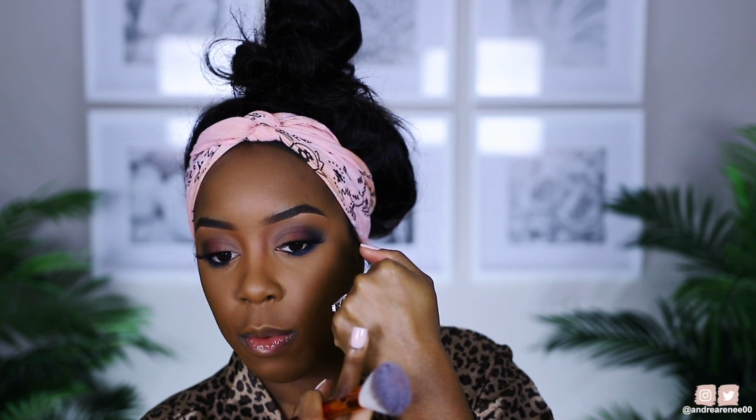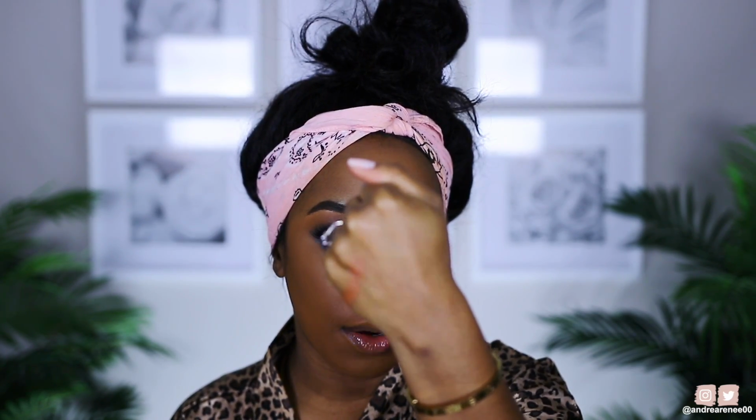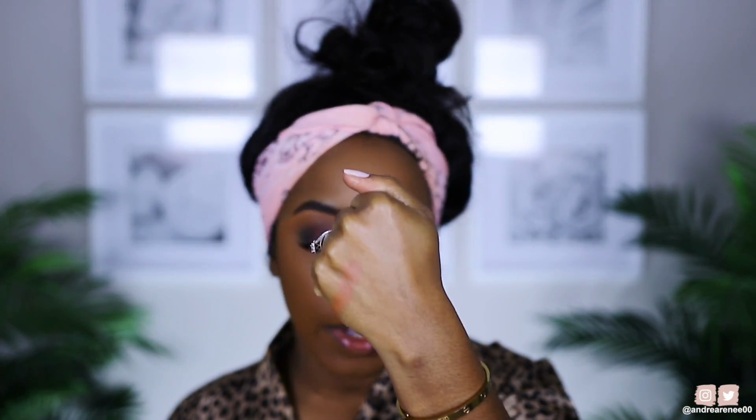Let me swatch these on my hand because I know some people like to see swatches, even though I feel like what really matters is how it looks on the face, but I'll go ahead and show you guys the swatches. So this one is the bronzer, which was that middle color. And then we have the deepener.